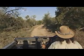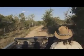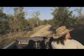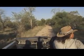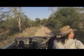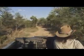Come on, Tembo, I'm waiting for you. Now, those are the marula trees where Nduna had the kill. So it wasn't the other two that I saw.